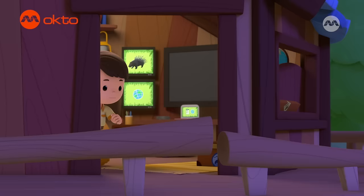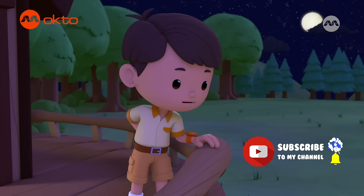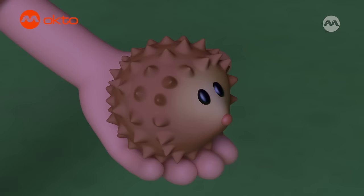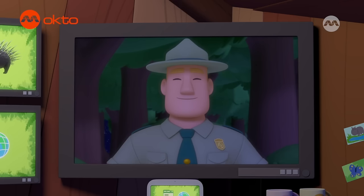Leo, I need your help. Hero found a new bone and still doesn't want to play. I got Hero something new and spiky. Try this. Look, Hero. A new toy for you! Good job, children! You are amazing wildlife rangers!